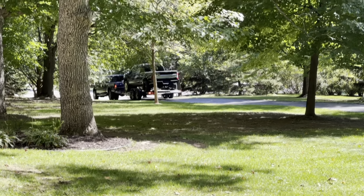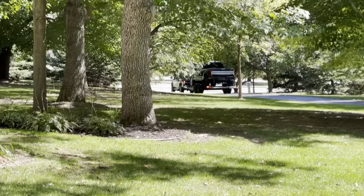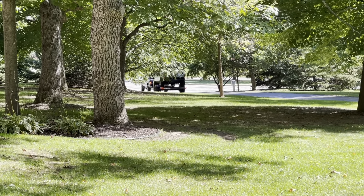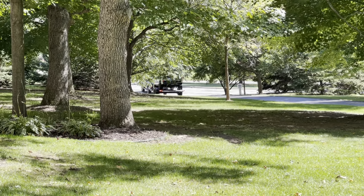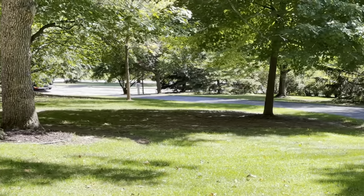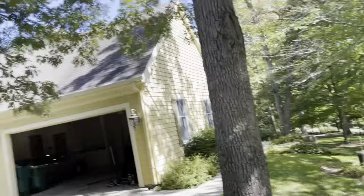There she goes. Yeah, he's gonna have that thing running properly. I'm okay with it. That's what the truck was meant to do. So, sad day, but whatever.